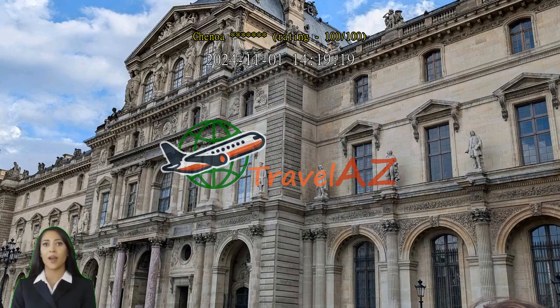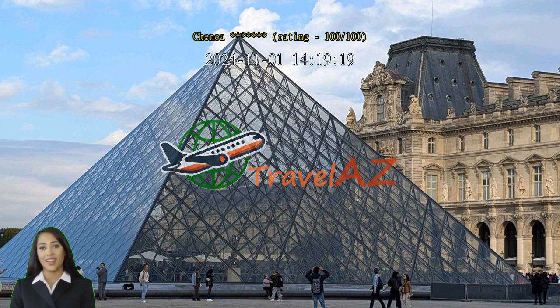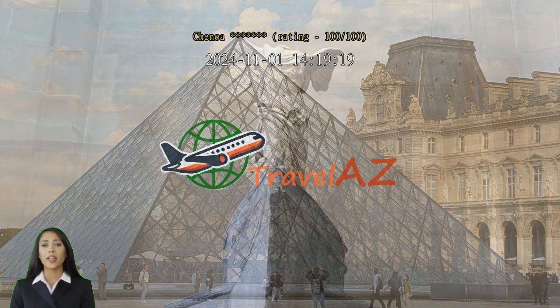We entered by the carousel, the entrance near the basement parking. An easy way to skip the line outside the pyramid. It was hassle-free and worth it.